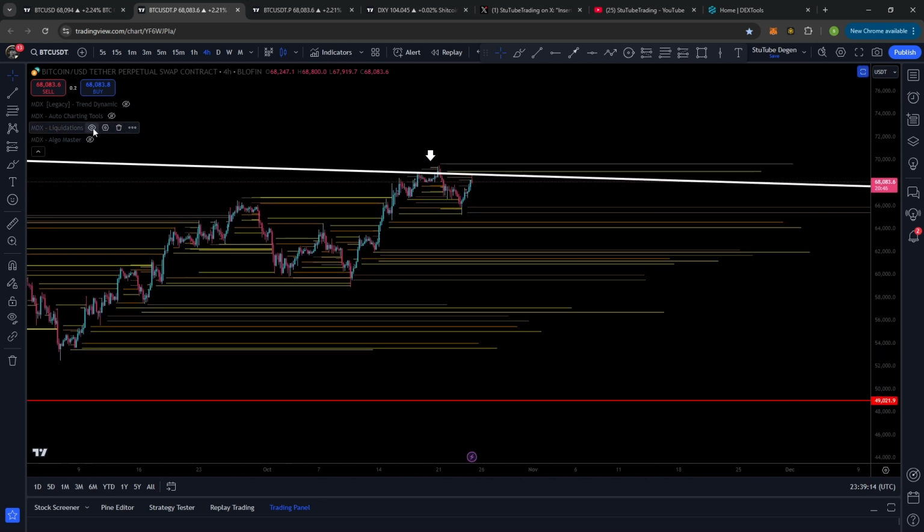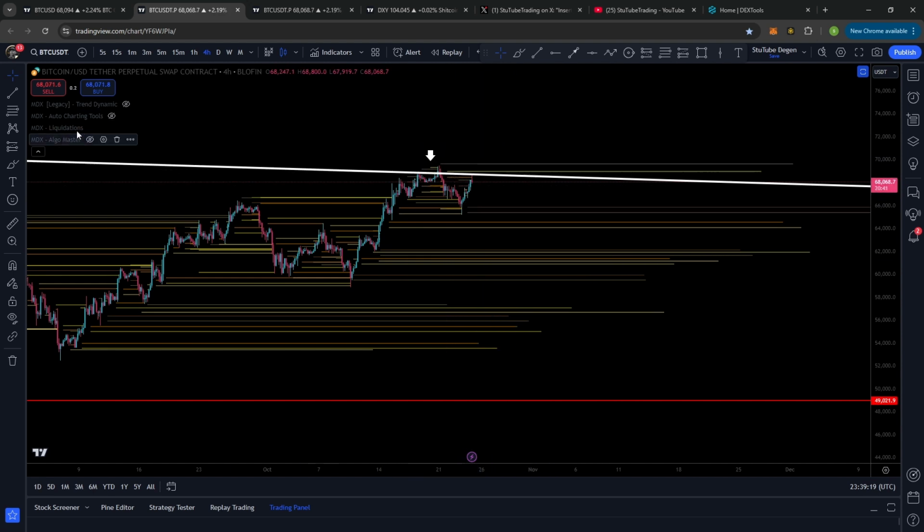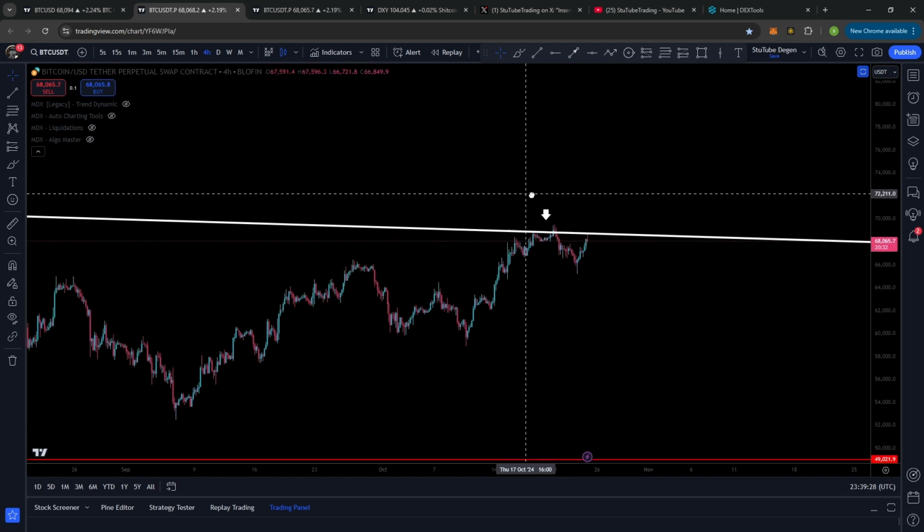But yeah, liquidations indicator. I don't use this to enter trades specifically, but I do like to use it as a check: does it make sense that we go to the downside? Yeah, I mean, there's liquidity there, so why not, right?